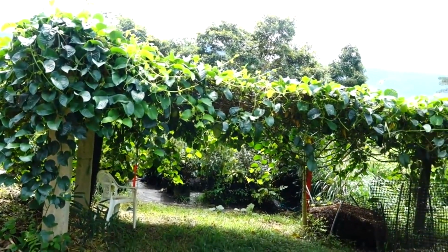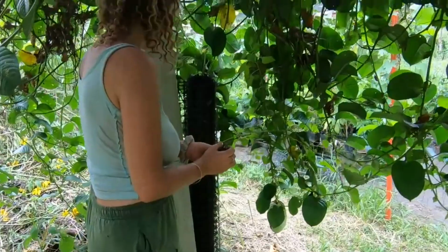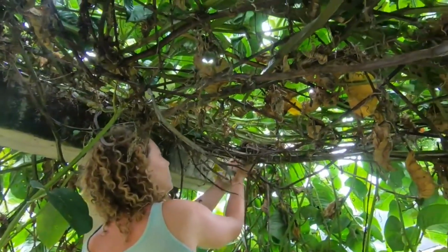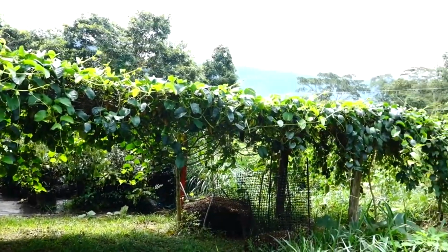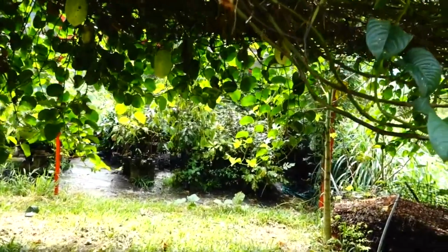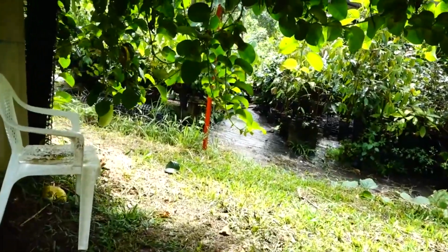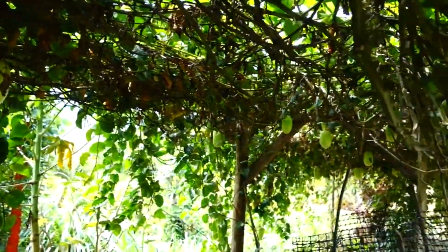So this is a concrete and wood trellis. And here's a little bird that Ondine, our previous resident, is saving. She's putting it back in the nest. And so this is growing badea, chayote, maracuya, granadilla on this trellis right here. This large fruit is the badea. It's a large passion fruit.